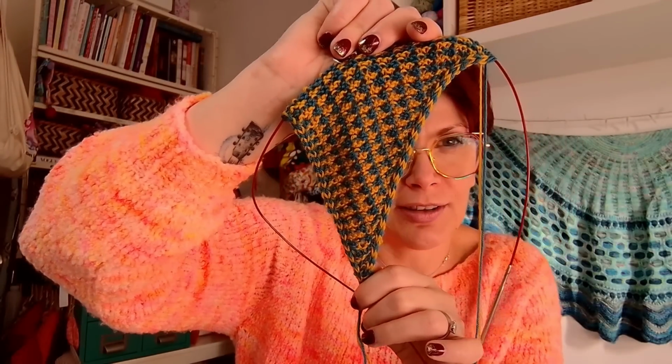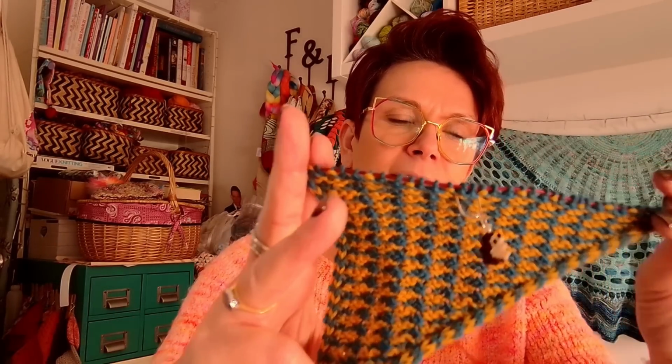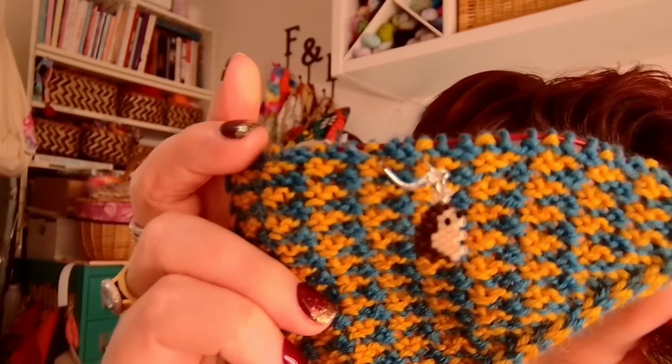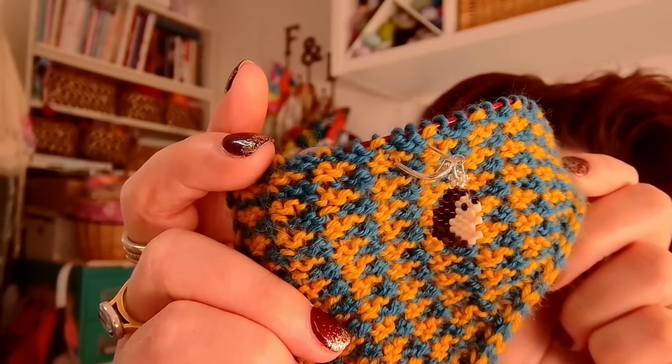I think I've done the first section, and then the stitch pattern won't change, but what you do will change because I think it decreases a little bit less. So all we've got is a little triangle there, but it's got a nice little hedgehog stitch marker on there, which is from lovely Hannah over at the Corner of Craft here on YouTube.